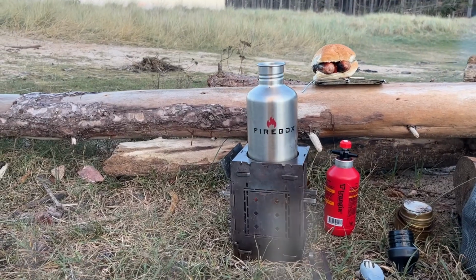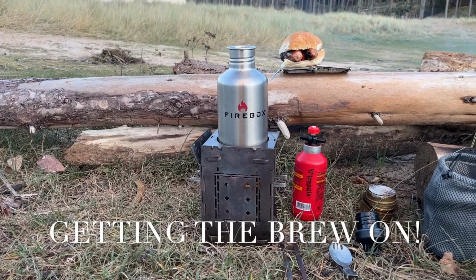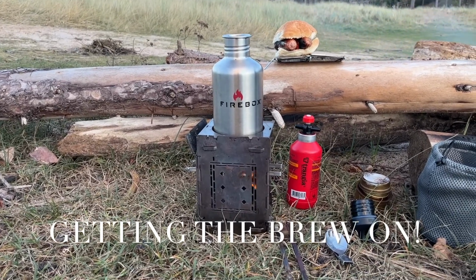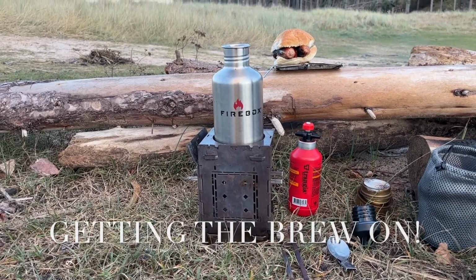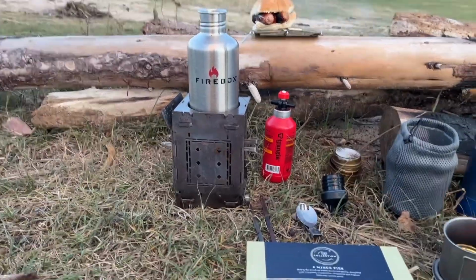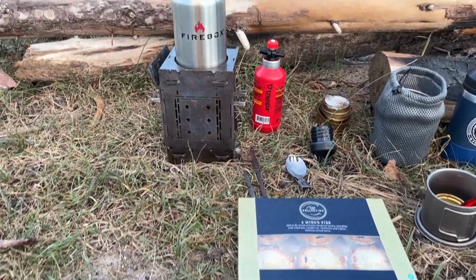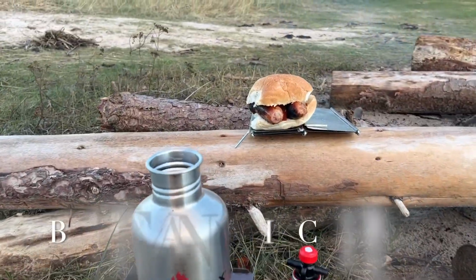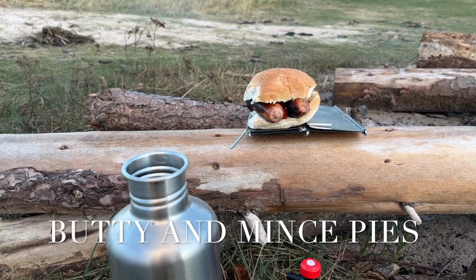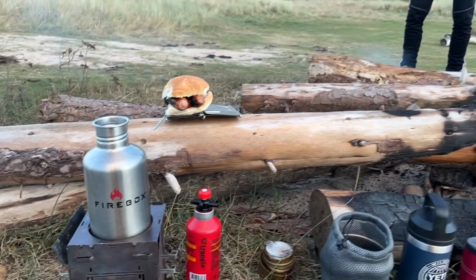Okay, so I've just got the firebox set up with the stainless steel water bottle in there, and inside there's a Trangia, so hopefully that'll be heated up within the next 10 minutes. Martin's just delivered some mince pies, but about a minute before that he delivered me a sausage bap, and there's a bacon one on the way. So yeah, things are all good.